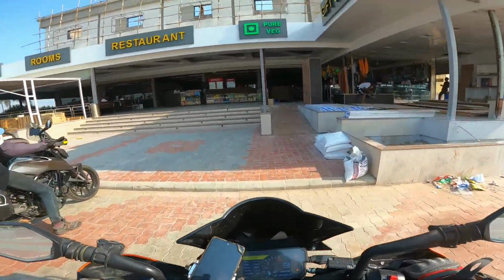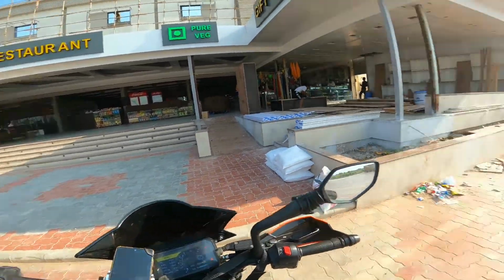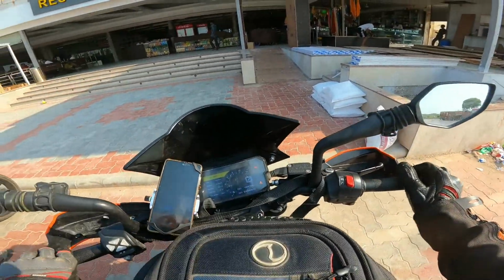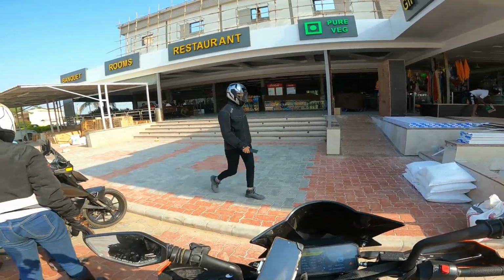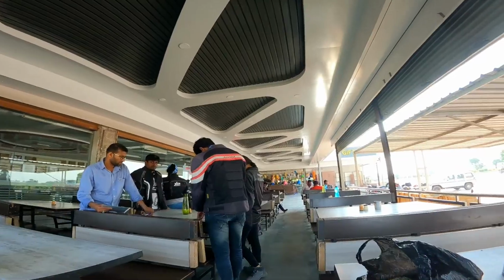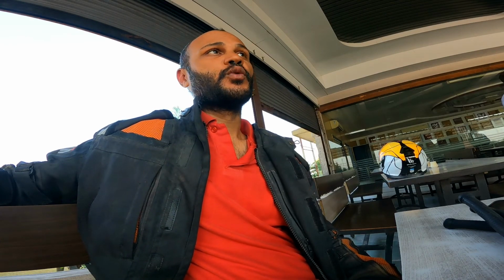Hotel Savera, big place. Good seating also they have. So wide, no? And I guess the washrooms also will be nice and clean. The guys are ordering their breakfast. And a spider on my GoPro. Some idli sambar and dal rice. Some tea also afterwards. It's a huge dhaba.